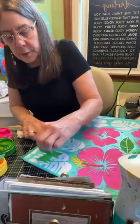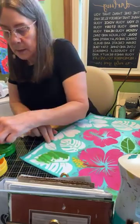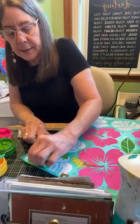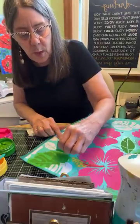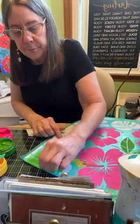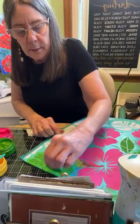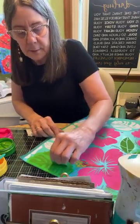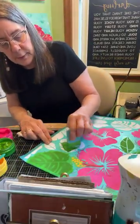I'm going to push this to the edge so that I make sure that my stencil is flat up against this. Because if I go this way, it's going to lift that stencil up. So I don't want that. So this is why I'm going towards the edge. This color is absolutely stunning. All right. We got that. I'm going to come in here with this leaf here.